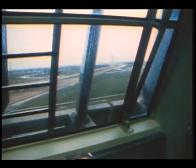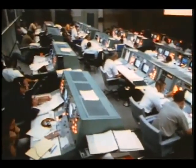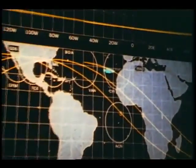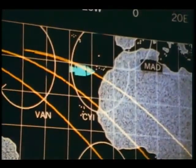Okay, we're all organized again, John. We've had a couple of cardiac arrests down here too, Pete. Hey, I'll tell you one thing, it's a first-class ride, Houston. You're go for orbit, you're looking good.